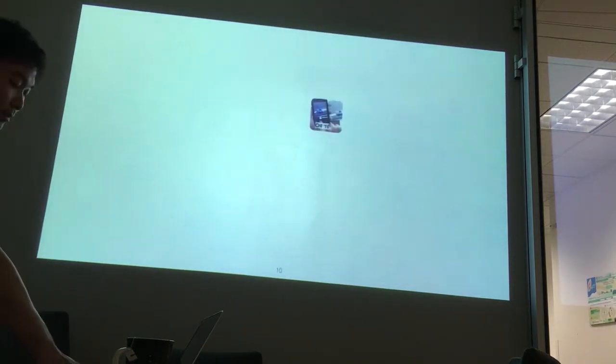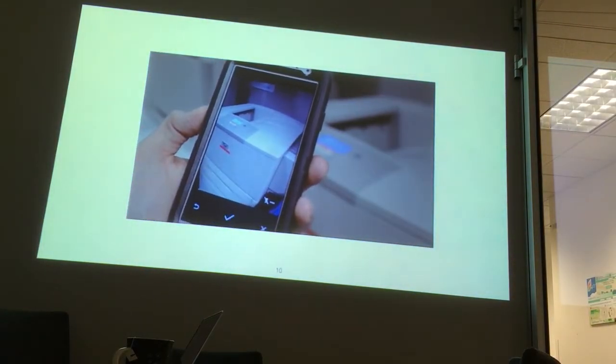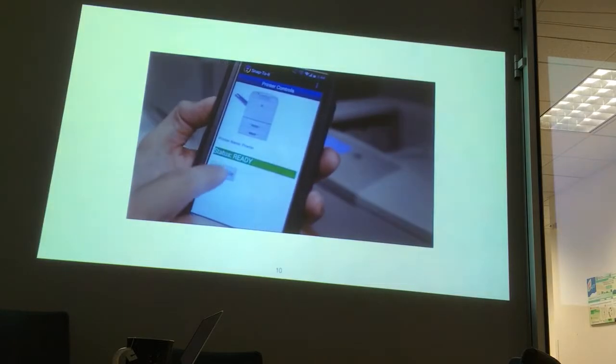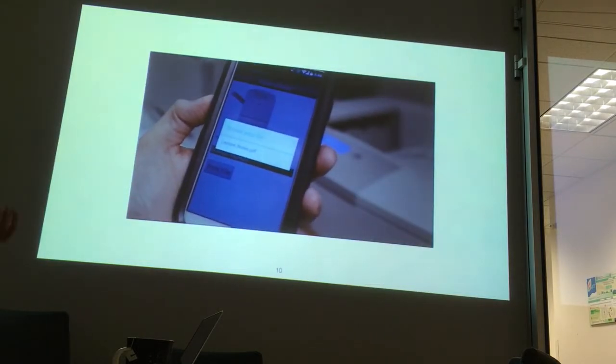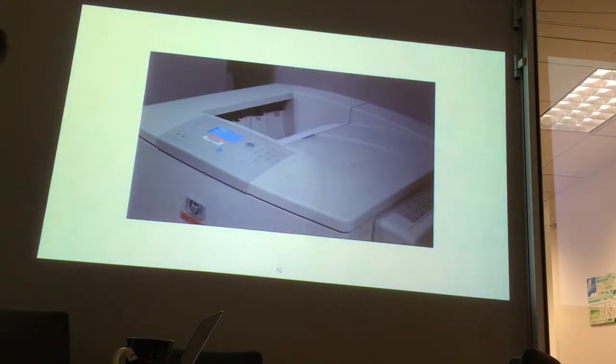Appliances. To interact with, for example, this printer, simply take a picture of it, which connects the printer to the user's phone, and renders a user interface for users to directly print something on this very printer from their phone.